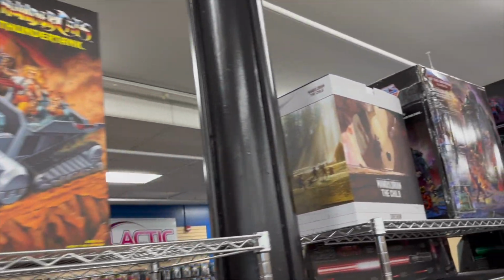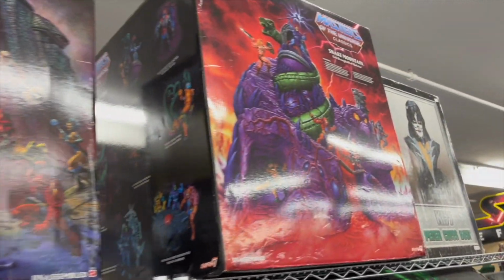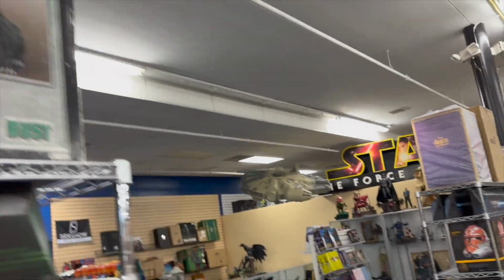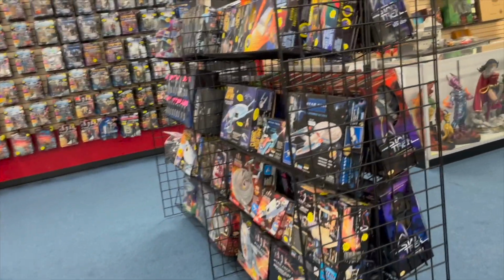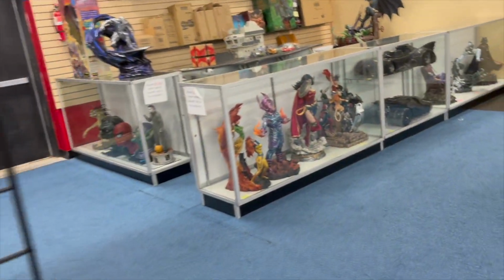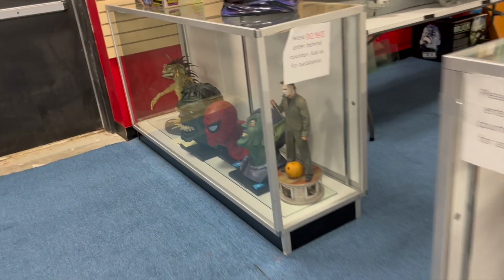figures, there we see some of the reissue Thundercat stuff. We see some reissue Masters of the Universe stuff. And guys, look at all of those figures that are in that back corner. We're going to check those out in a moment. I definitely like looking at them. I'm not really into collecting them. They're very expensive, but some absolutely amazing pieces that Dale has here.